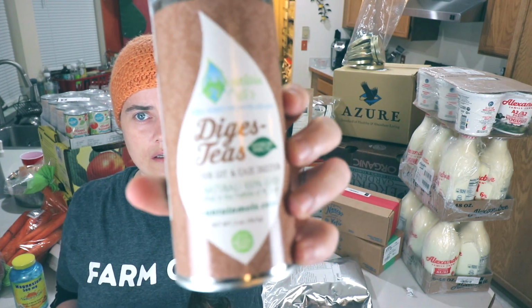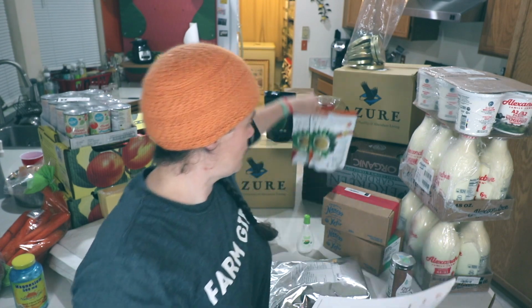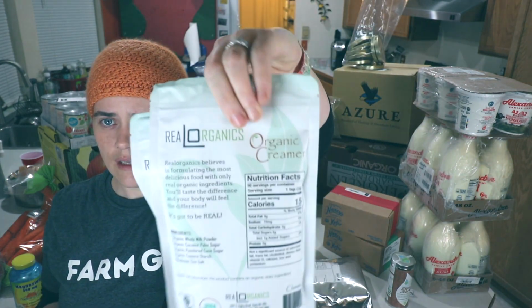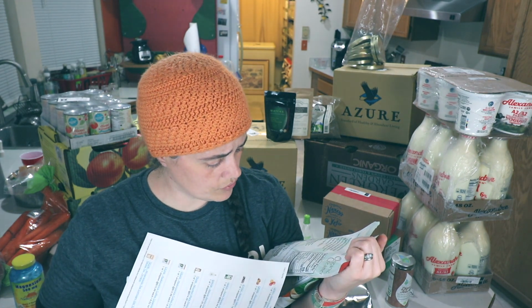Then I got this digest tea, supposed to help with digestion, and the same exact one, I paid $14 for at Azure. It was $16 on Amazon. And then these two, I bought mostly for my husband. I thought he might like them, but he doesn't think he will, but they are low carb. It says the first serving, which is a teaspoon, which is likely the amount that I would use, has 2 grams of carbs.